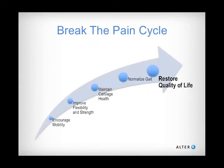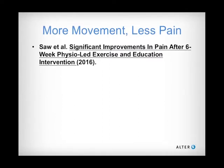So what our role is as physical therapists is we can help break that cycle. If we encourage mobility, that's going to improve the flexibility and strength. That can maintain cartilage health or maintain loading on bones, which help to normalize gait and restore quality of life. So more movement is the key, and that's what we want to try to encourage patients to do.